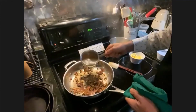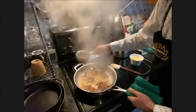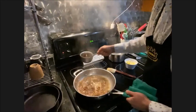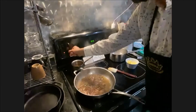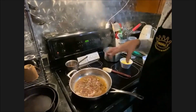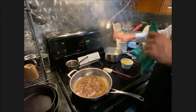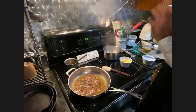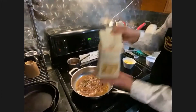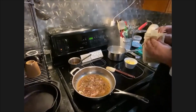So a little bit of chicken stock, not too much. Well, I'm doing 2, so I'll put a little bit more. That's about 250 milliliters of chicken stock. And we slowly let that reduce. Now, this is where I usually drop my pasta, because after this, all we have to do is cheese and peas, and we're done. So a little bit of orecchiette pasta.